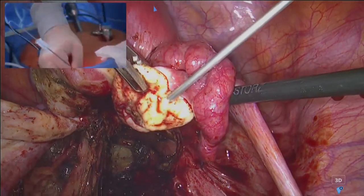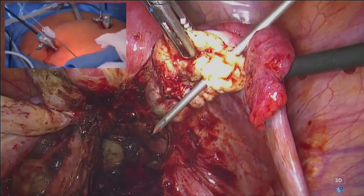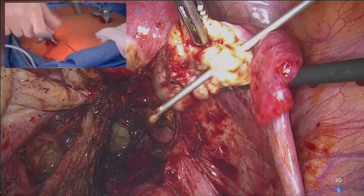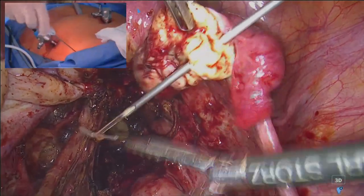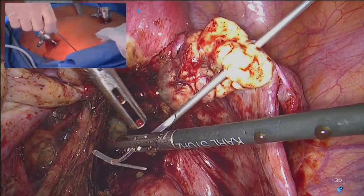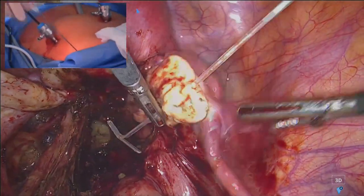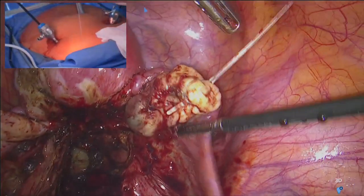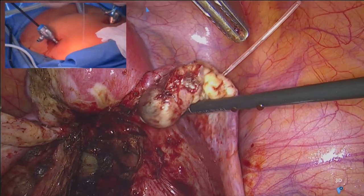Okay, strong tissue. Probably it's enough. We try to fix like this.